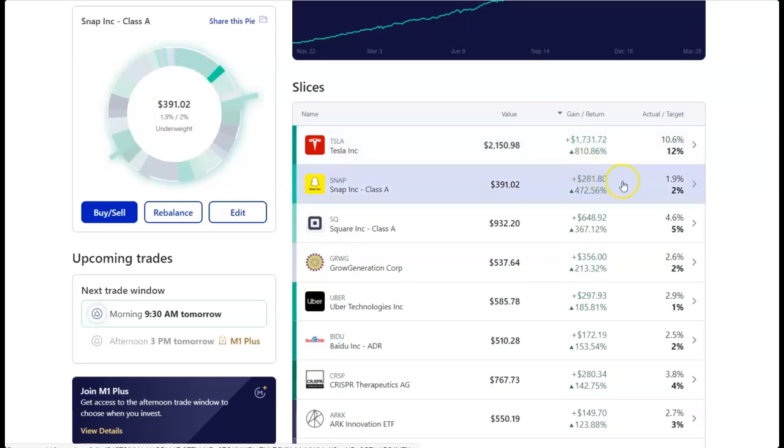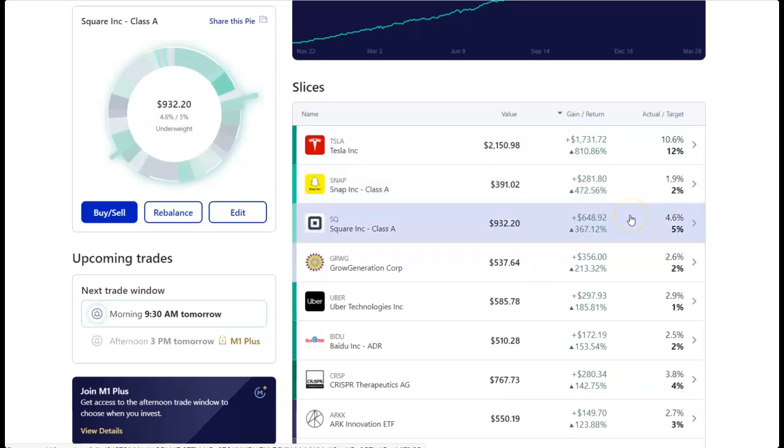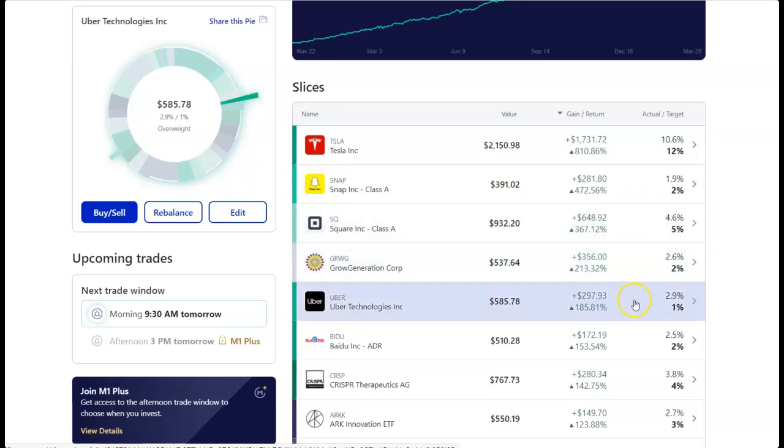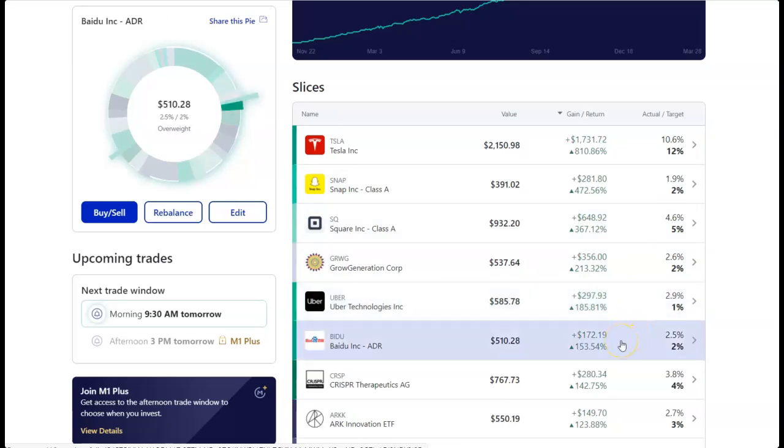My second biggest winner is Snapchat, up 472%. Then comes Square, which is up 367%. Grow Generation, which is up 213%. Uber, which is up 185%. Baidu, which is up 153% despite getting crushed in the last couple of days. When I get into the charts after the portfolio, we're definitely going to take a look at that because that is a very interesting stock to talk about right now. I think it's in a pretty good buy area, but I'll get into that later.